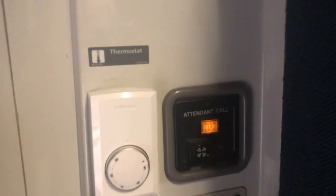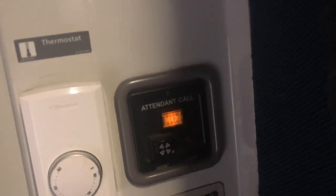So, hope you guys enjoyed the tour. Hopefully I covered everything. They do have a little, I'm guessing, emergency bag up there. I'm not quite sure what everything is. I don't know what that is. But if you needed to call the attendant, you'd be able to do so right there. And they have this little seat belt. I don't know what it's for, but that's where my curtain was tucked behind.